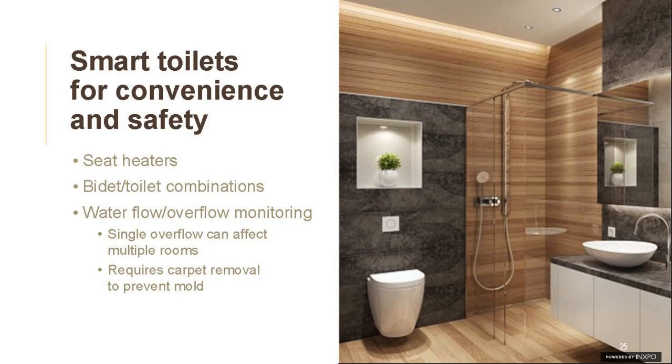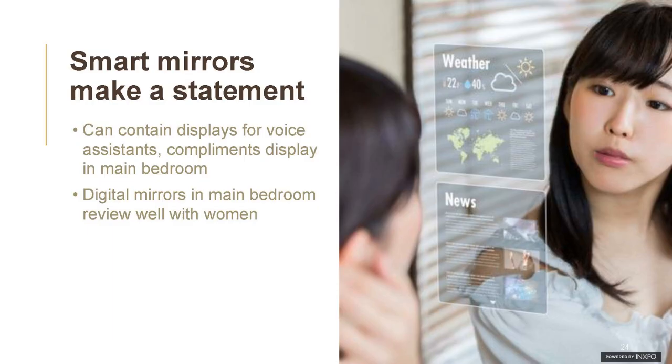If you have an overflow in a bathroom, that's not only going to take out that room, but it's probably going to take out the room below it and maybe the room below that. So for a hotel owner, a smart toilet is more than just really nice and comfortable, but it really helps them manage their property. And smart mirrors.